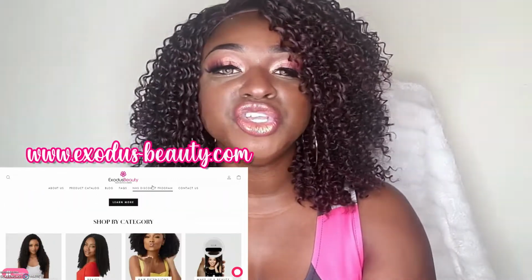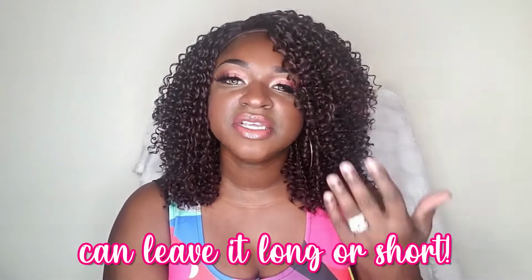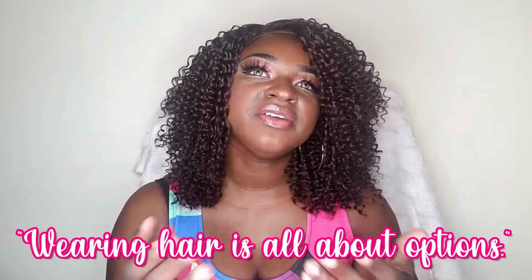Today we are bringing you two units. Yes, two. Okay, look at this. Sexy. Yes, so sexy. The curls are super popping. If you would like to make this shorter or leave it long, you could do so. Wearing hair is all about options. So you have the option to frame your face. You have the option to flat iron it. You have the option to cut it. You have the option to curl.